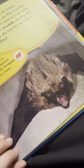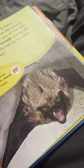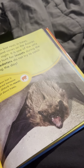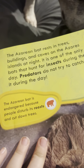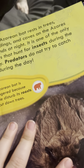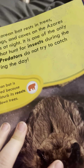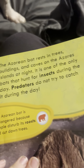Right, I want you to guess what this is. It's going to be hard. One, two, three. Now, think about it. It's got fur and it drinks milk when it's young. You probably think that's a bird, because that's what I thought first, but it's a mammal. The bat rests in trees, buildings, and caves on islands at night. It is one of the bats that hunt for insects during the day. Predators do not try to catch it during the day.